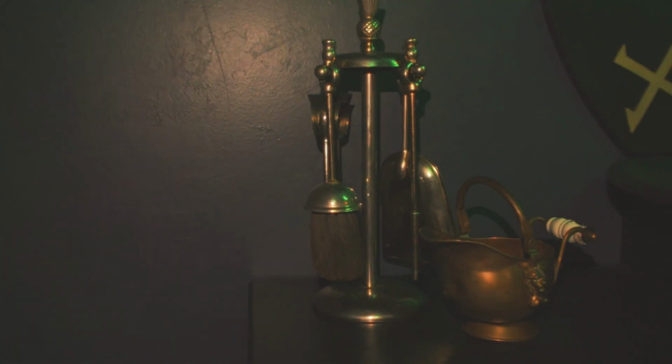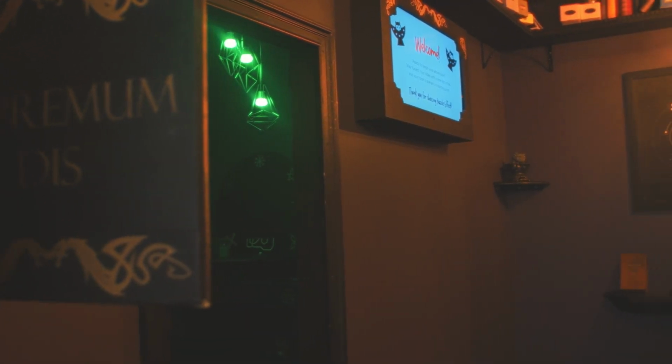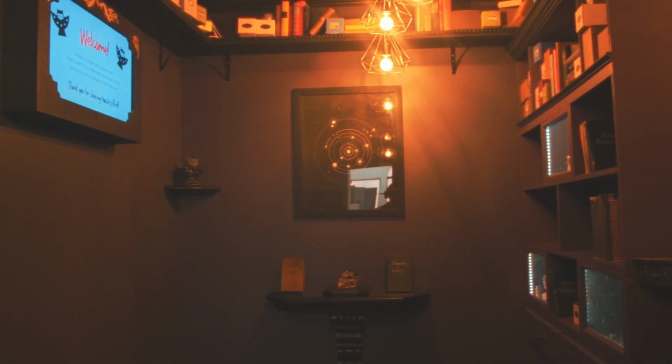And then also there was another room I checked out after this. What's good about these rooms is they're equipped with TV screens prompting you about what you're about to do with your team members in each room, your time.